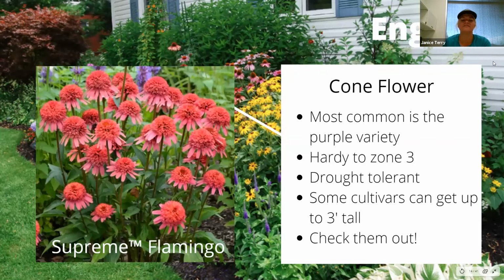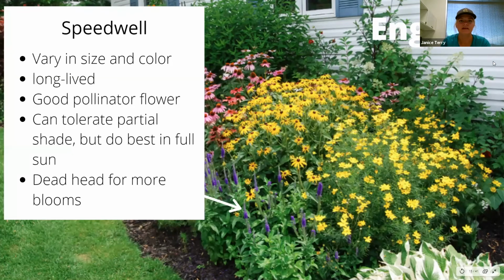Oh, and I will make a note about the ones that can handle shade as we go along. But so far, all the ones we've talked about need to have sun. So here we have these awesome speedwells. These are so common in English gardens, like when you're in England and you're looking at people's gardens or you're wandering around some of the public gardens. Veronicas are everywhere. And they vary in size and color.